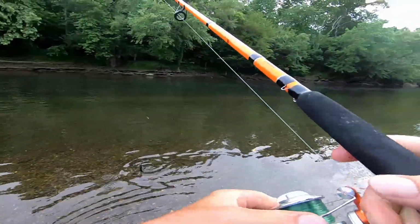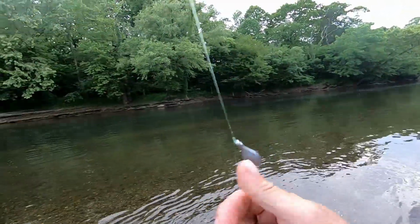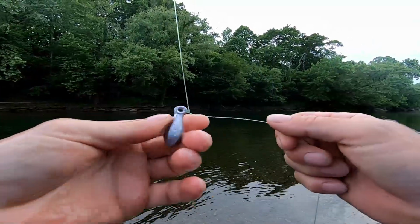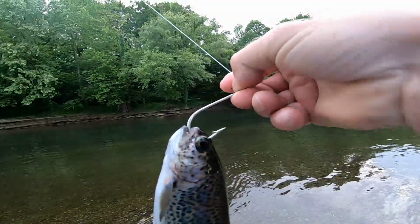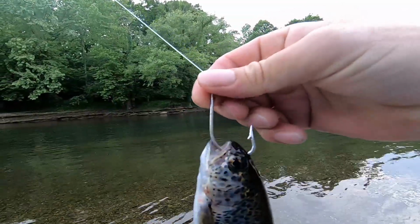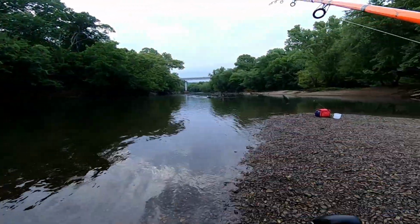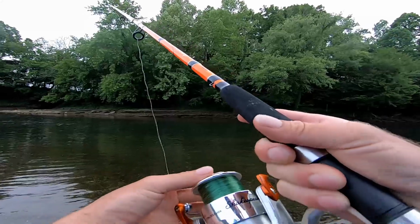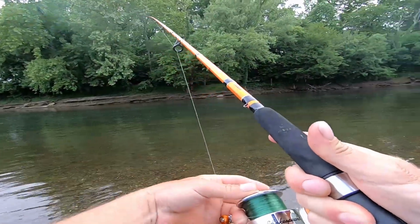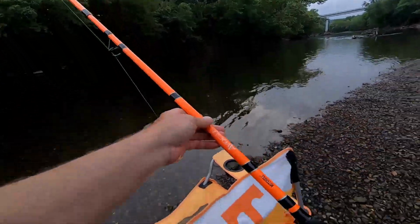All right. So here's the setup. We've got 25 pound Berkley Trilene Big Game with a 1 ounce weight, and then a short leader with a big hook. Check out how awkward this is. So you want to really set this drag really loose. You want that thing to settle down out there.